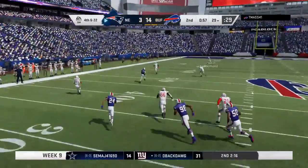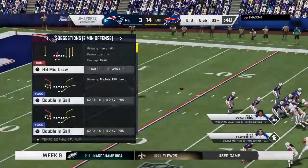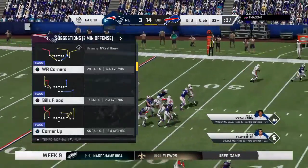And the kick's away as he angles this one for the sideline. And the punt over the side in the air, and the spot will be inside the 35.